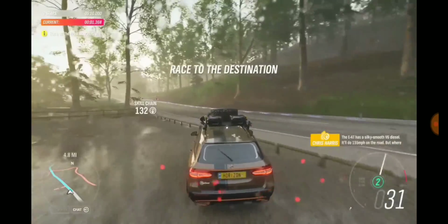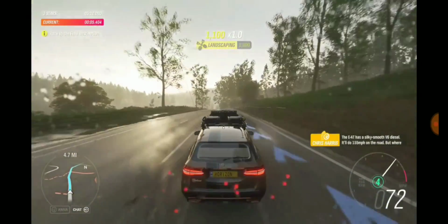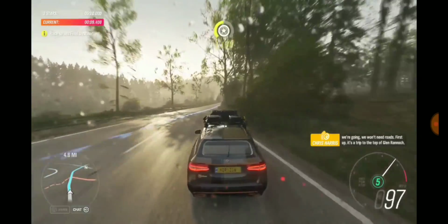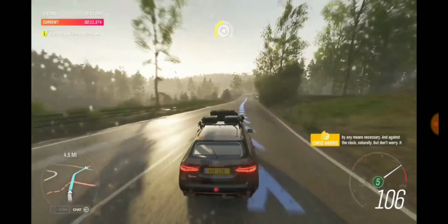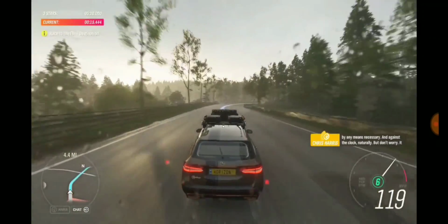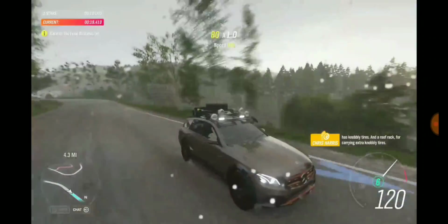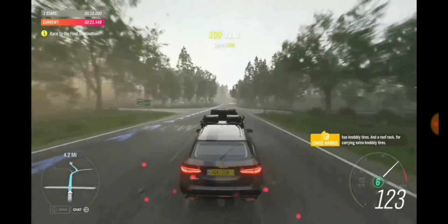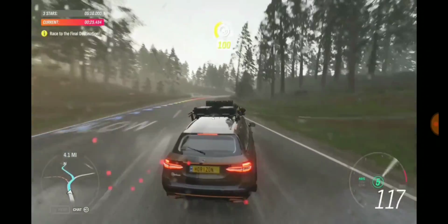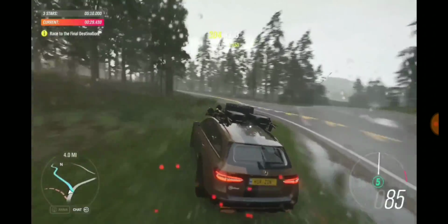The EAT has a silky smooth V6 diesel. It'll do 155 miles an hour on the road, but where we're going, we won't need roads. First up, it's a trip to the top of Glen Rannoch by any means necessary and against the clock, naturally. But don't worry, it has knobbly tyres and a roof rack for carrying extra knobbly tyres. In 400 yards, turn left. Turn left.